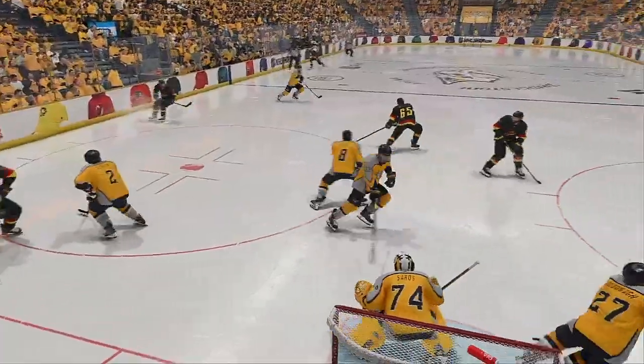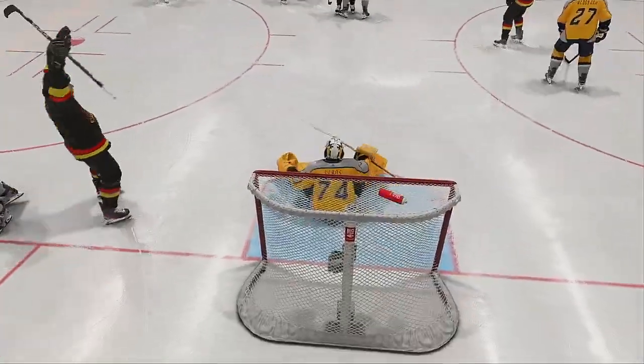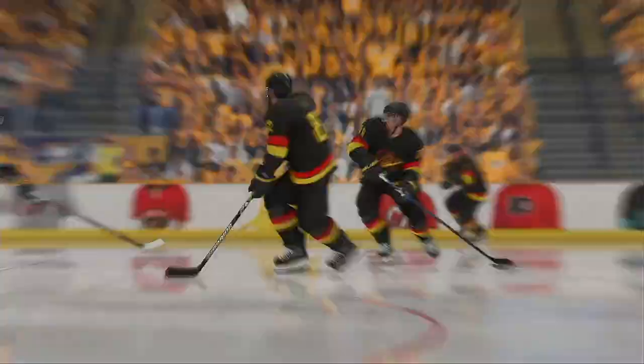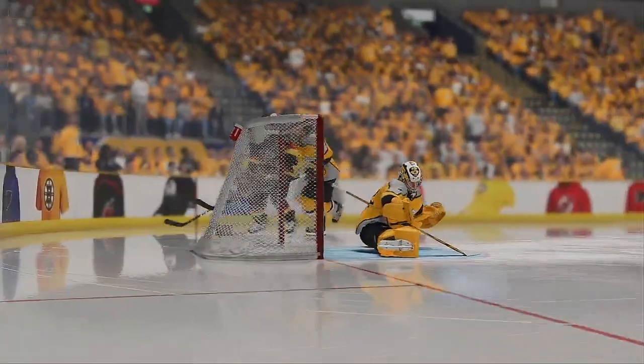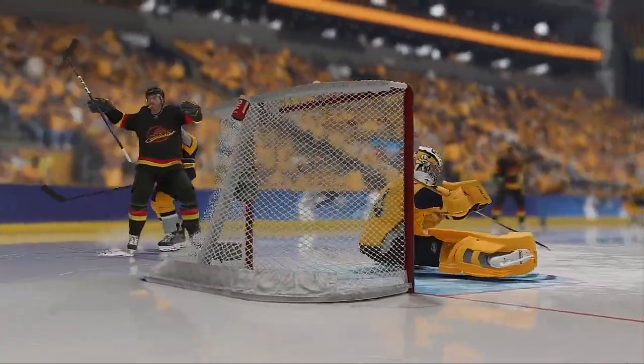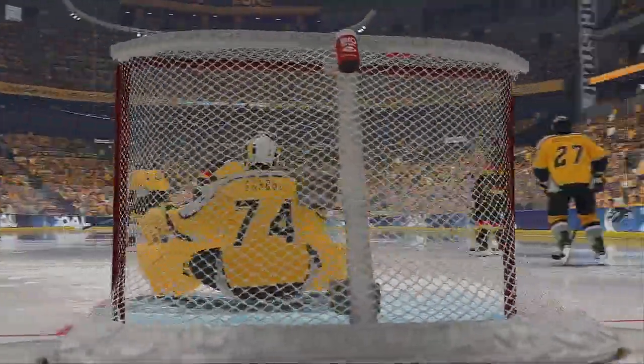Well, it's a game of inches, isn't it? And this time, those inches, they work in his favor. They go right into the net. Two quick goals in a minute 30, James. Quick response back to back here, and the team is humming. Man, talk about putting your opponent on their heels.